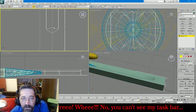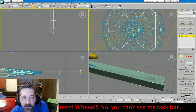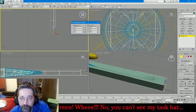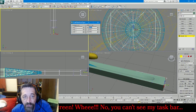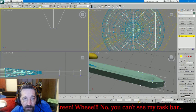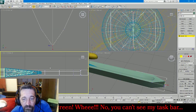Now, I'm going to go ahead, select these. I hit F12. And I'm going to change the X to 1%. I'm not welding them. I'm changing the X to 1%. And I'm going to grab these and pull them forward. By these, I mean the ones on top and bottom.